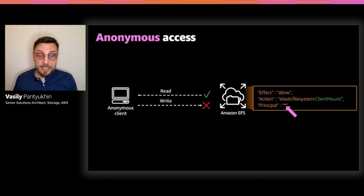So in this case, we should specify P, principal, as star, which just says everyone. And next you can manage with different actions. Do you remember about implicit deny? In this specific example, we say explicitly we allow client mount only. That means everything else is implicitly denied. We are not able to write, because when we specify client mount, we can only mount and read data. We are not able to write data.